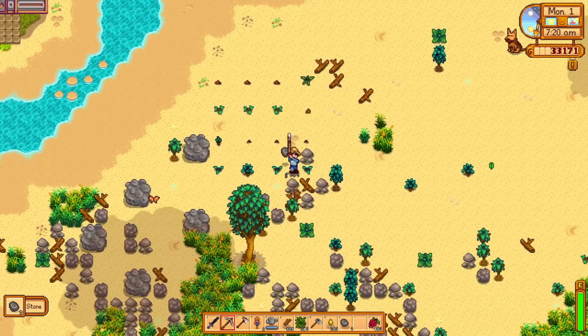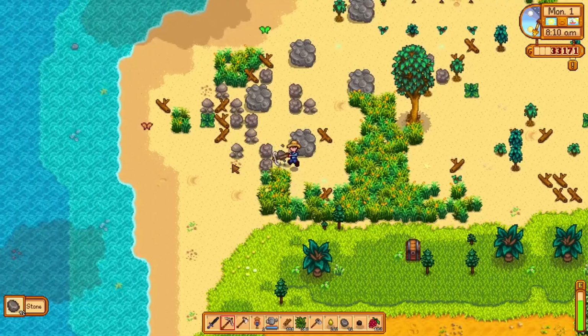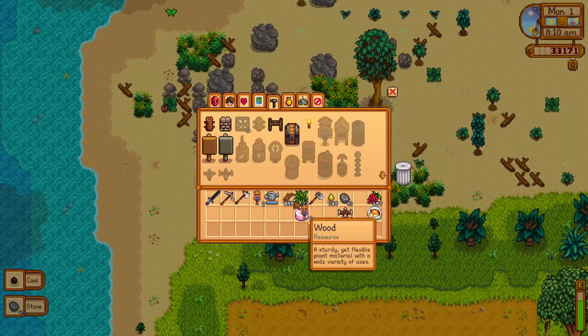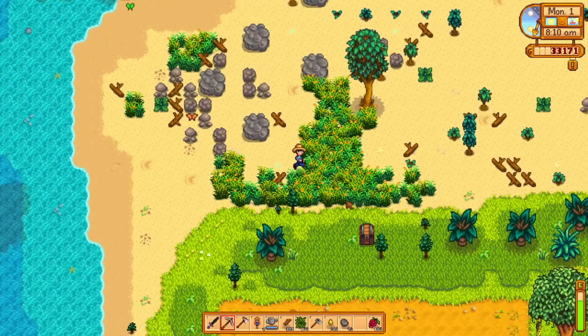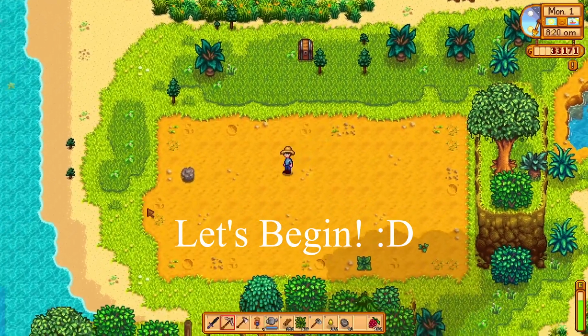The one time I really need some coal. There we go, there's one. Come on, one of these rocks needs to have a piece of coal. There we go, excellent, excellent, excellent. Now we were able to make 2 more of these ones. There we go. Now we can finally start with the placement of our things here.